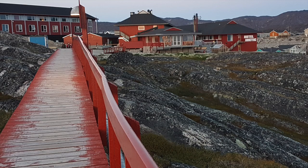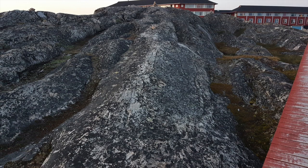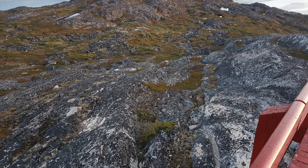Here you can see the lava flows. That's the lava flow, and a closer look at the lava flow, and the land has been cut off to make a flat land to build buildings like this hotel, Arctic Hotel.